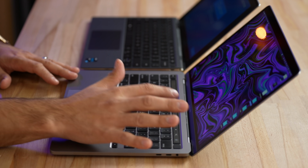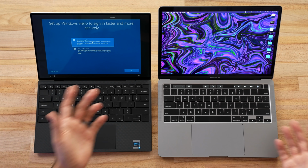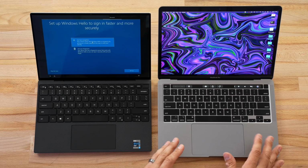A standout feature of the MacBook is the touch bar. Some people like it, some people don't like it. I just use it for the standard things we use the shortcut keys for. Rarely do I really need it.